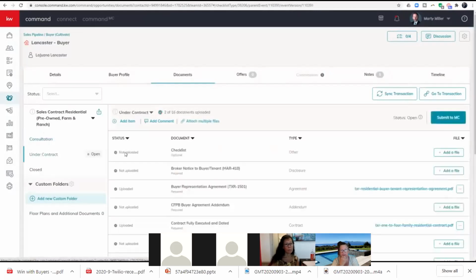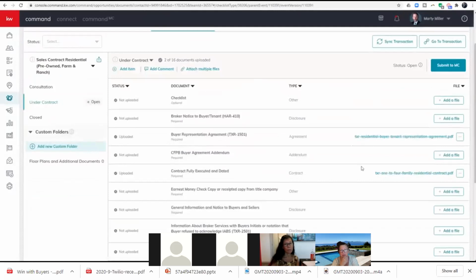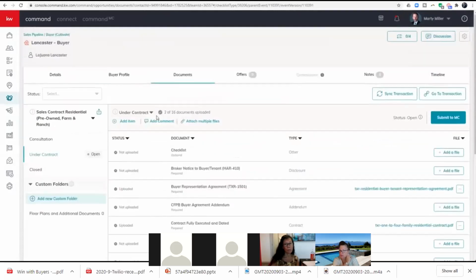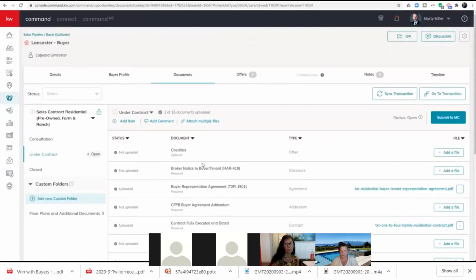When we choose the Under Contract folder, you can see here are all the document placeholders. We loaded a couple of documents over the last couple of days as examples. Now, this is our version 1, if you will, of this set of documents. Now, let's say the buyer put in the offer, it got accepted, we got through inspection, something came up, and we're busting the deal. It is still the same buyer, right? So now we need to put in another offer with another set of documents.